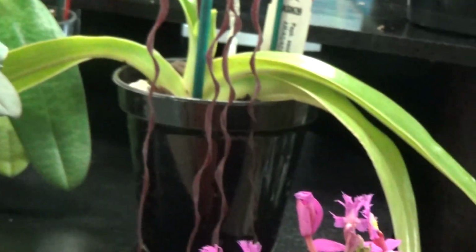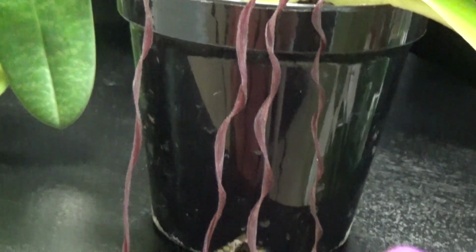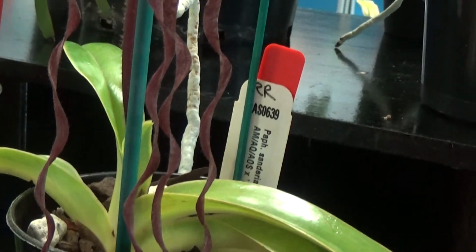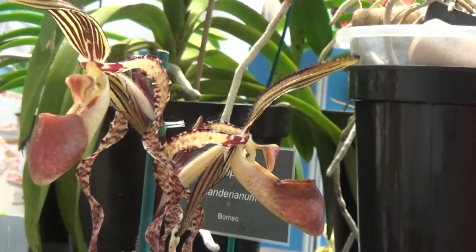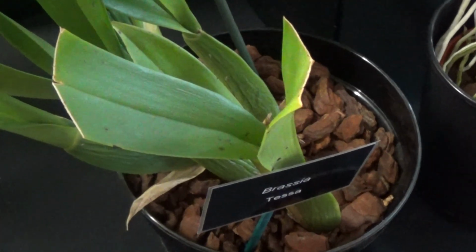Now it is a strange one. Funny little plant. Very, very small plant. But look at the petals on it. And it's a Paphiopedilum. Would you believe? Sandrianum. Flowering at that size. It's unbelievable. The next one is a Brassia tessa.